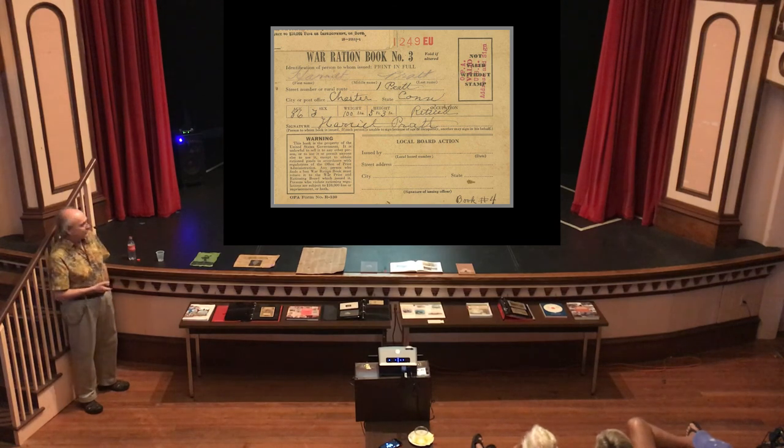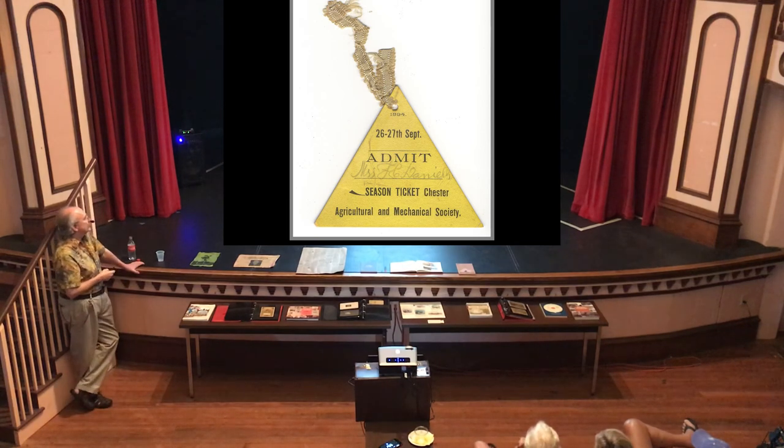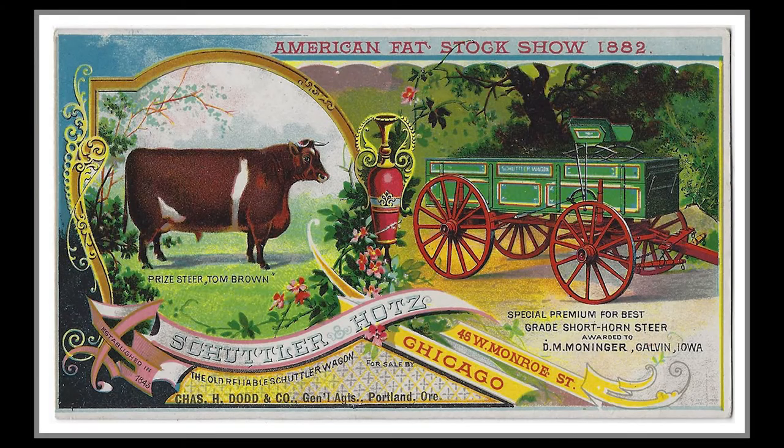You know, ephemera is a great source material, because there are so many details of the period in it. And this is to the Chester Agricultural and Mechanical Society ticket. They had a fair. It doesn't have the year of it. Oh, 1894. So you get one of these and you wear it around the fair. To advertise the fairs, people who made agricultural equipment would print these cards up and hand them out prior to the affair, so people would go see their wagons.